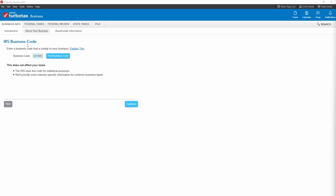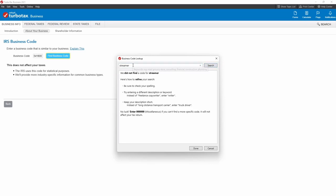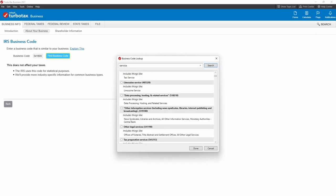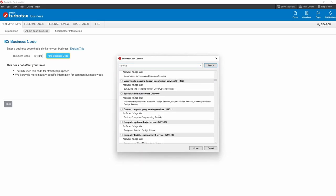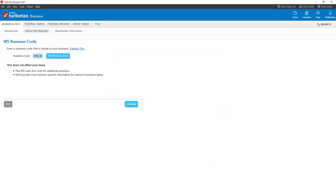IRS business code. I found mine, but if you need to look for yours, let's say you're a streamer and you can't find it, try to find something that's closer to it, because the IRS does not like it when you enter 9999. You are a service. So we have here tax services, memo, other information is included, internet publishing and broadcasting. I think that's the closest one. So always try to look for anything that's close to your business instead of putting 999. The IRS does not like it. Trust me, you're asking for an audit on that one. So, okay, we'll just change it to that one for the sake of it.